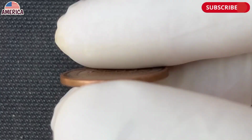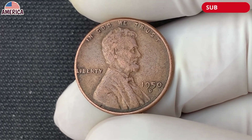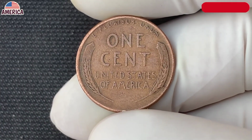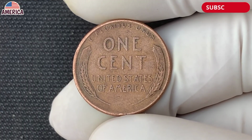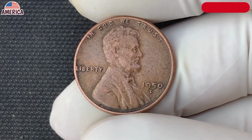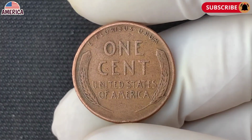Another error to watch for is the double die, especially on the obverse side of the coin. That's the front, where Lincoln's portrait sits. If you look closely at the words "In God We Trust," "Liberty," or the date 1950 and notice a doubling effect, where letters appear thicker or slightly shadowed, then you may have a double die variety. These errors are extremely popular among collectors, and the more dramatic the doubling, the higher the demand and the value, and it doesn't stop there.